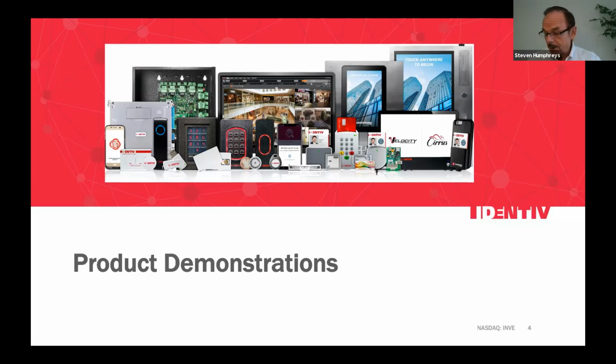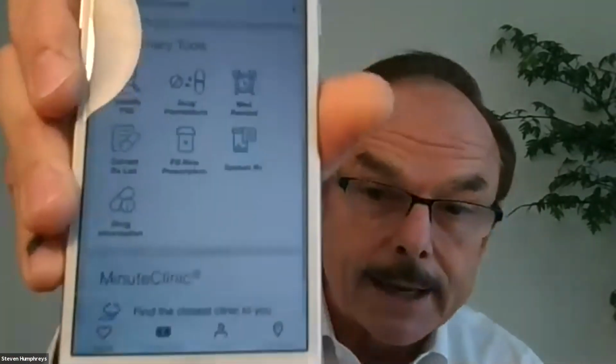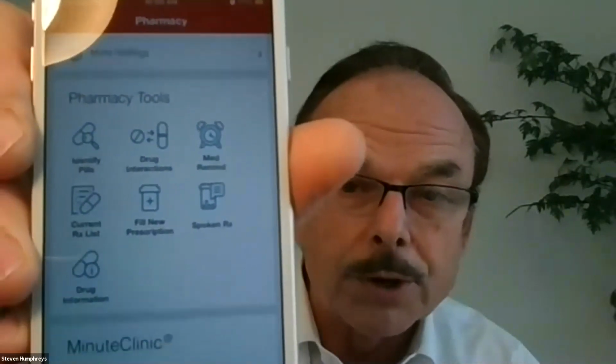So to start off with Spoken Prescription, it's an app. It's publicly known. It's visible from CVS, so you can go into the CVS pharmacy app. It's available in about 1,500 of their pharmacies right now, and in the app they have something called Spoken RX. And with their prescriptions, if you enroll as visually impaired, they have an RFID tag on the bottom of the prescription that you get.